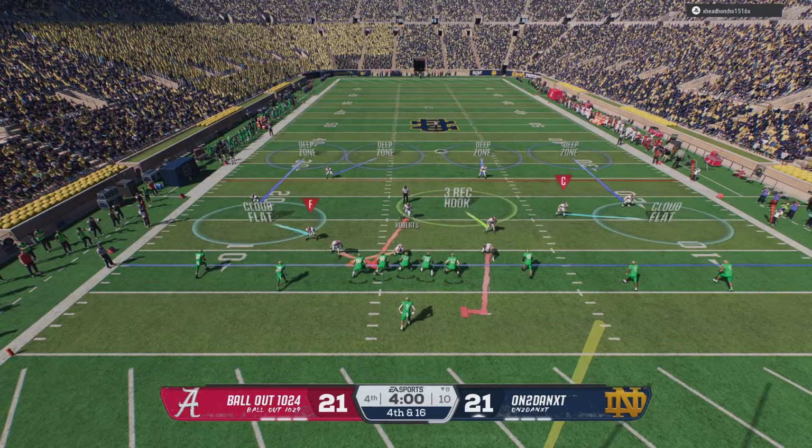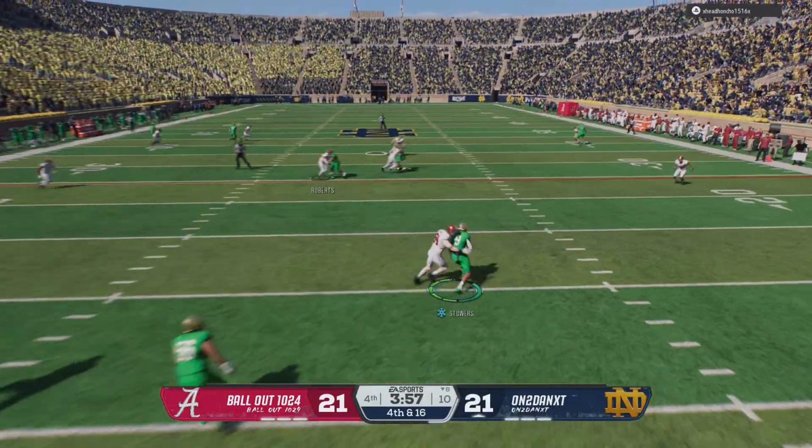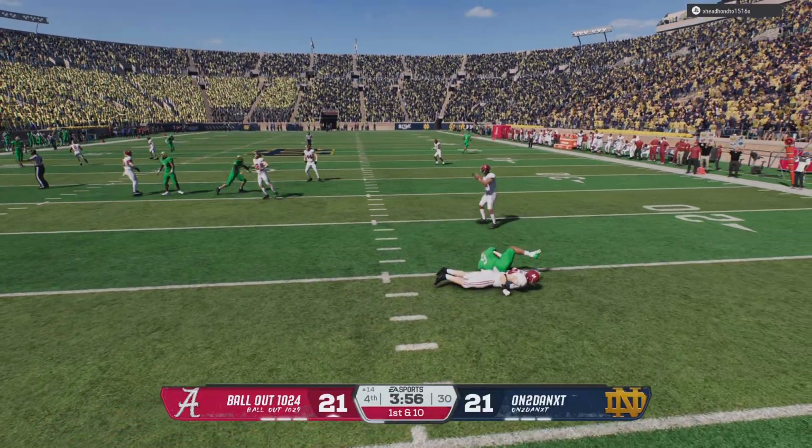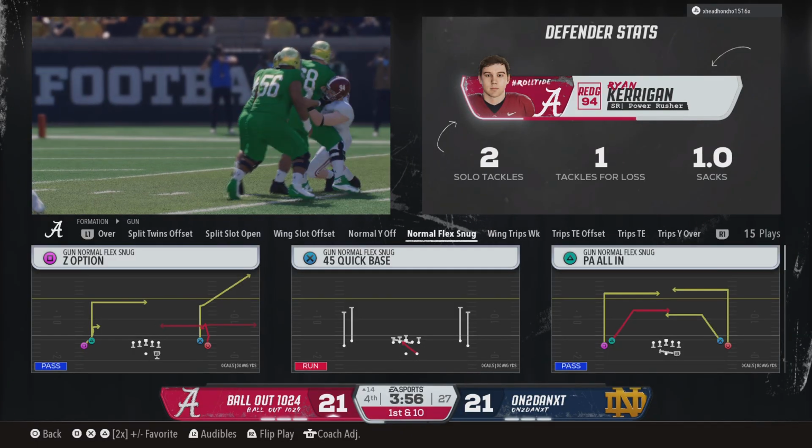The DBs will back off a bit. On 4th down, they'll try to throw it. Going to try to get it himself. How about that defense rising up and stopping him short on 4th down?